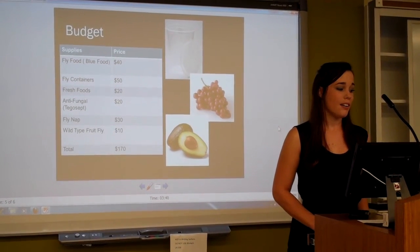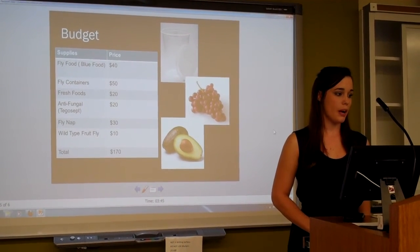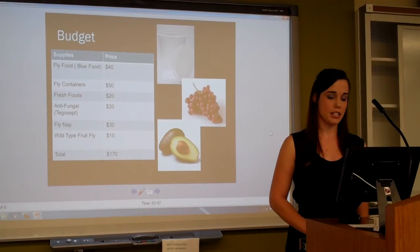My supplies are over budget, but that is because some of the supplies are going to go to other students who are doing similar projects.